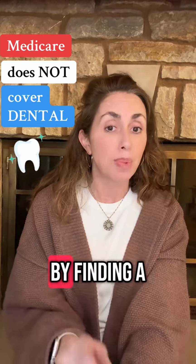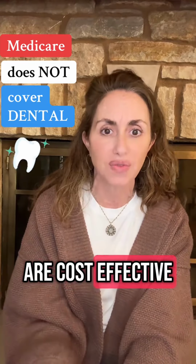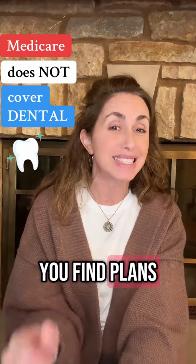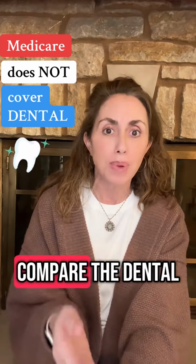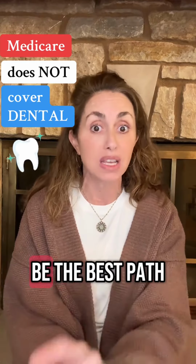And you start by finding a plan that your doctors are in network for, that your drugs are cost effective, and then once you find plans that meet that threshold, compare the dental coverage with the different plans to figure out which is going to be the best path.